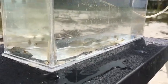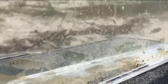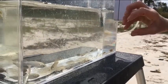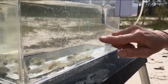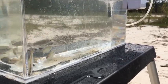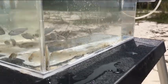A majority of what we caught were finger mullet. So there's the largest fish that's in there, the one that just darted around. It's got somewhat of a forked tail. It's just sort of torpedo shaped, silvery color. Those are mullet. They're called black mullet or striped mullet. The small ones they call finger mullet because they're small like a finger.